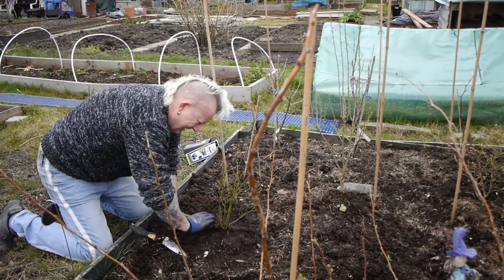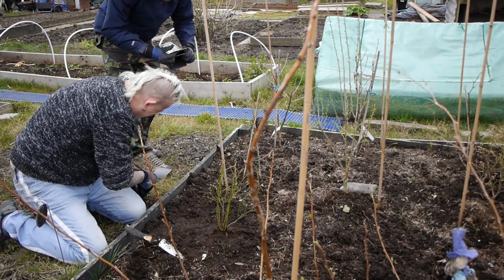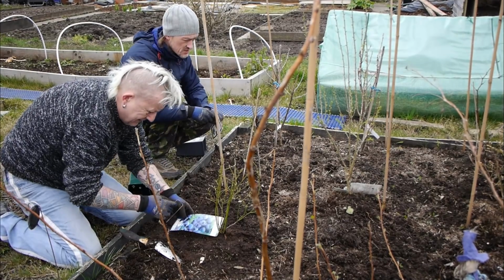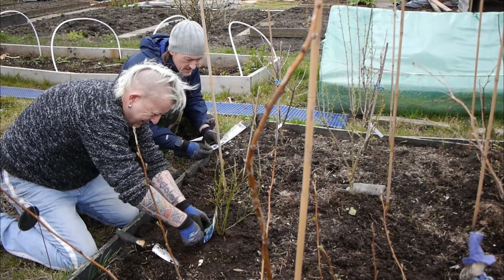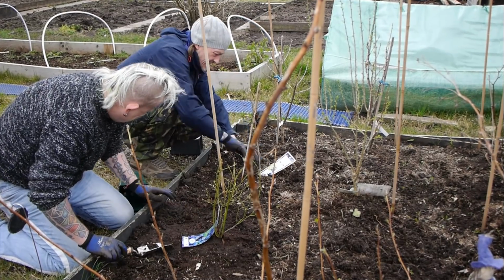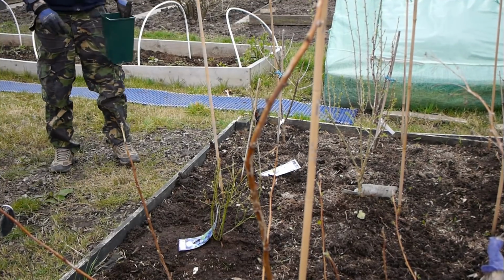Nice. There we go, little baby. Yeah. Oh, let's stick that in the ground. That's what we did with the other labels last year. Did we? Yeah. Just plonk it there. There we go. Right. Just keep track of everything, doesn't it? Nice one, mister.